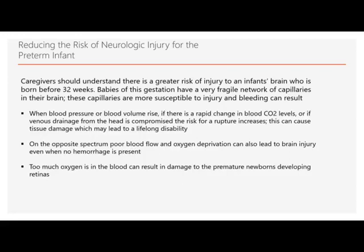For instance, when the blood pressure or blood volume rises, there is a rapid change in the blood CO2 levels. If venous drainage from the head is compromised, the risk for rupture can increase, and this can cause tissue damage, which may lead to a lifelong disability. On the opposite end of the spectrum, poor blood flow and oxygen deprivation can also lead to that brain injury, even when there's no hemorrhage present. And most of us realize too that too much oxygen in the blood can result in damage to those premature newborns' developing eyes.